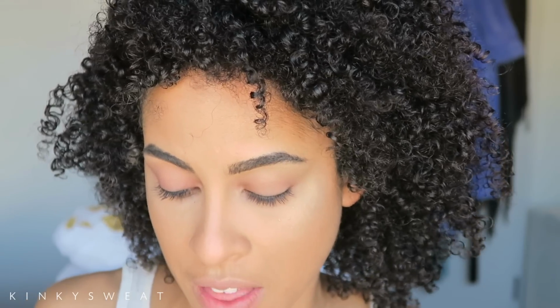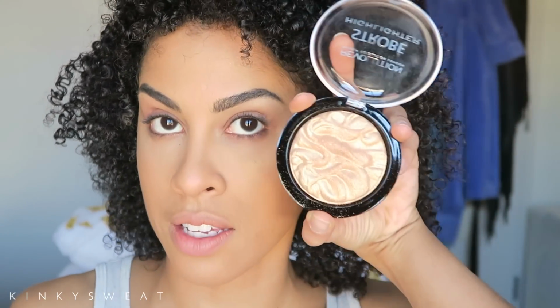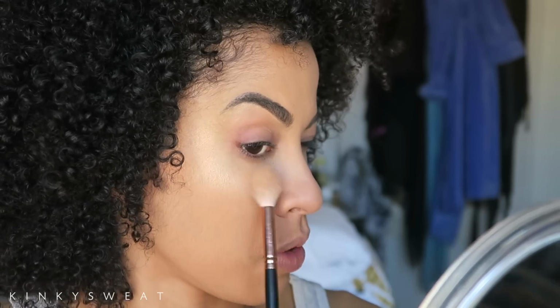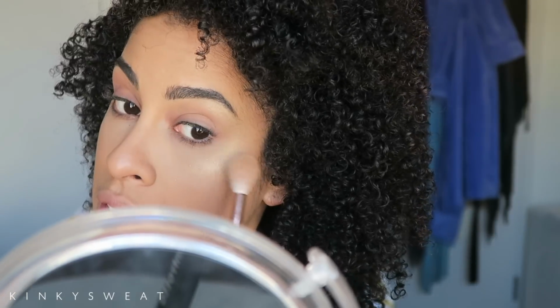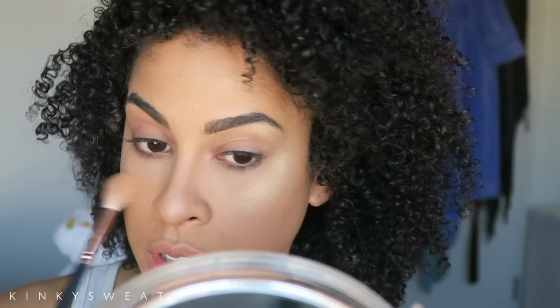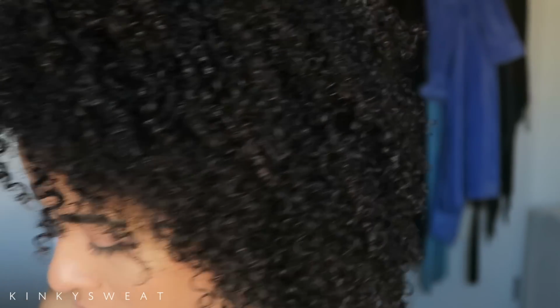For you to see the strobe highlighter, this is in the shade Gold Addict. I'm going to use the same highlighter brush and just put it on True Gold. Ew. I tried this highlighter on for the last couple of days and I really like it. I think it blends nicely into the skin.